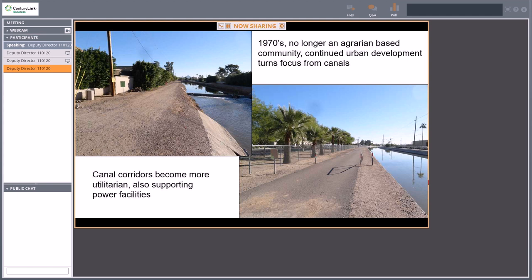I didn't grow up in Phoenix. I grew up in Tucson. But after 35 years here in the Phoenix area, it still amazes me how little people really know about their water and where it comes from, despite the fact that they live around these canals.